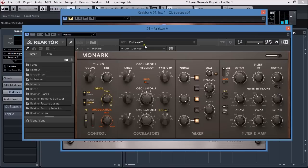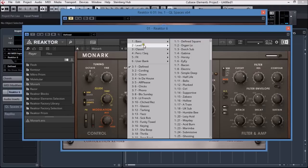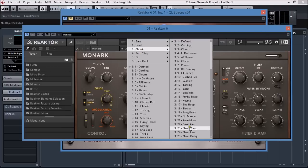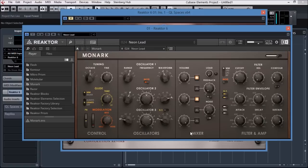So Monark comes with an absolute stack of presets. There's loads and loads and loads. I'm going to have a play with this neon lead. Now this neon lead on its own is pretty phenomenal. It's a nice sound, but like all mono synths and classic synths back then, they didn't have a stack of effects banged on them. I'm going to take some of that glide time. You can use any effects you like on them and custom build your own effects.